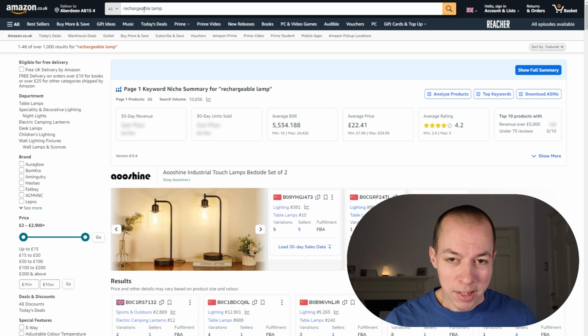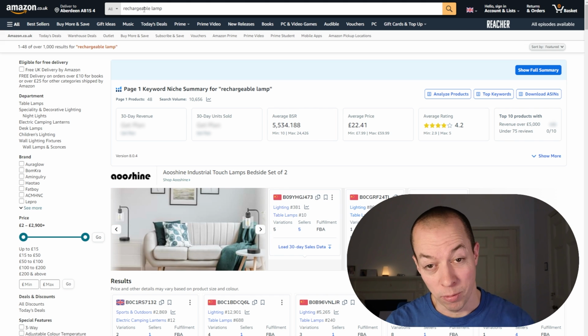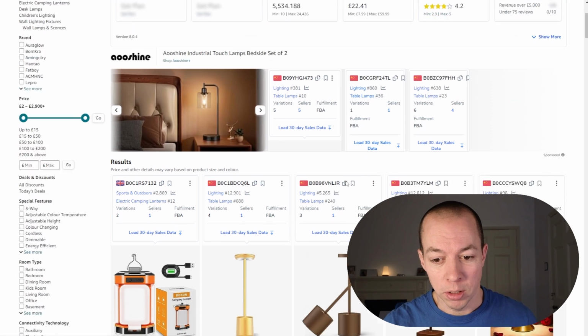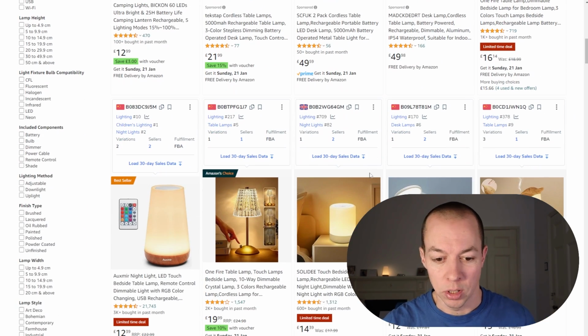So it's not massively important where you start, but if you start with a big branded product, often it's difficult to end up down the rabbit hole that I want you to end up down, because by doing it this way, we're generally going to find more private label products because they're going to be sold by lots of individual sellers than if you started with a big brand name.